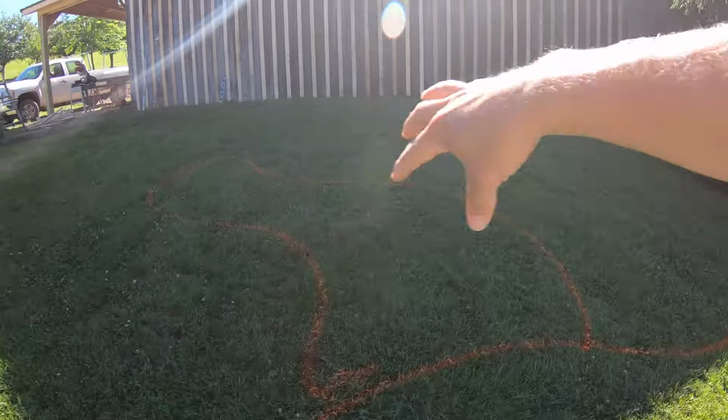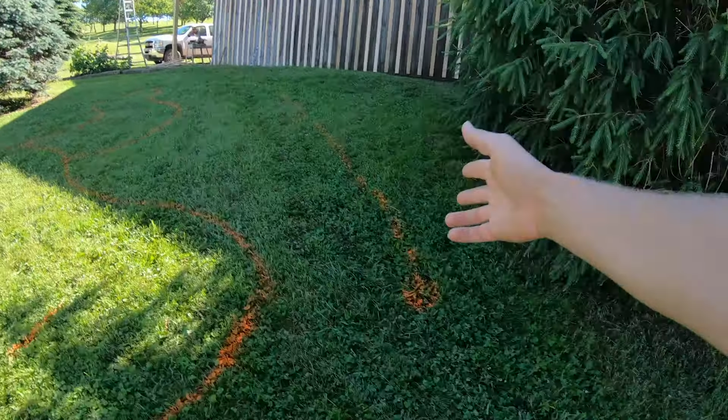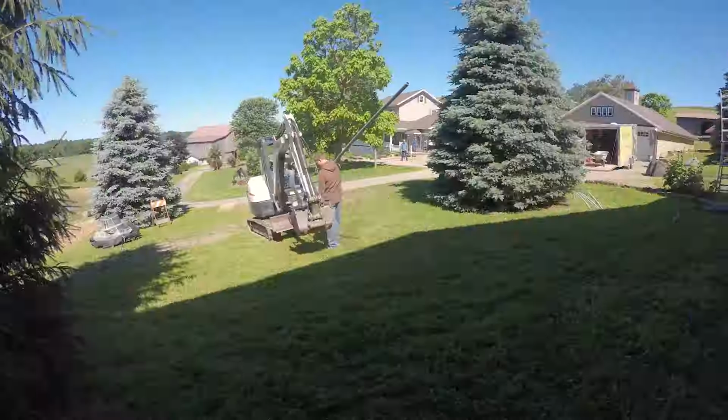Then we're gonna build a stream up and through here. We're gonna be running electrical, or having to dig a conduit in for electrical over there, which they're taking care of. We got probably about 3 days of work, maybe four, we'll see. All I know is it's time to get busy.